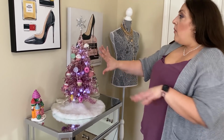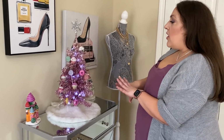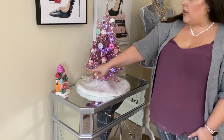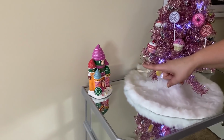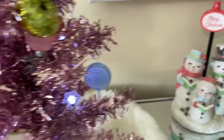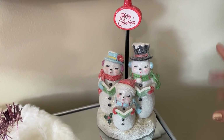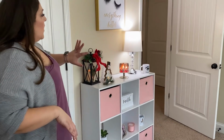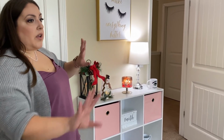And then this year, because I had the cupcakes, I kind of wanted to go with a sweet kind of theme. And so I picked up this cute little house from Hobby Lobby this year, and then this cute little snowman family over here. It's not candy-esque, but I felt like it kind of went, so I got this from Hobby Lobby as well.